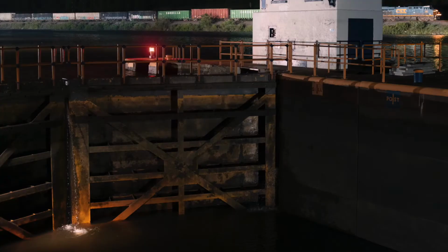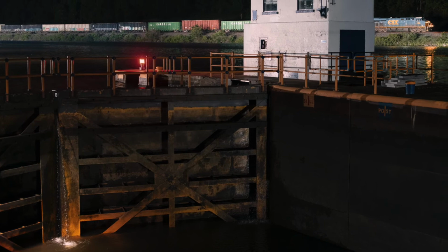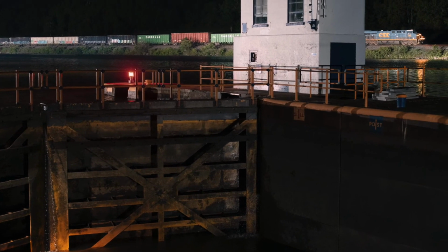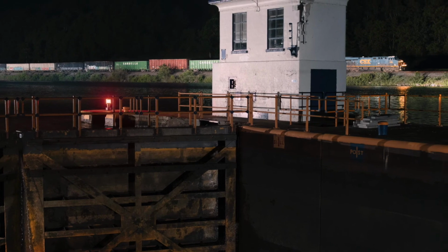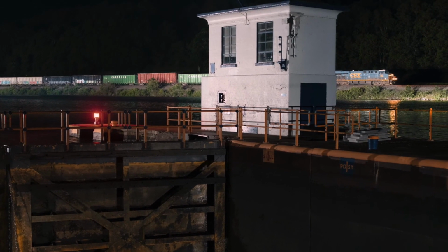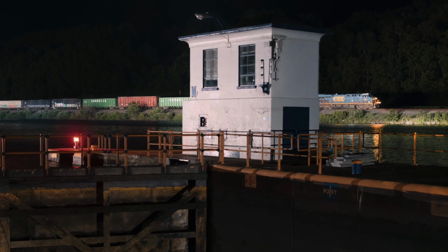And the next morning, I was able to review the results. I would have loved the reflection, but I think for the complexity of the shot and just all the different surfaces, everything lit up pretty well. So probably won't come back here. On to the next location.